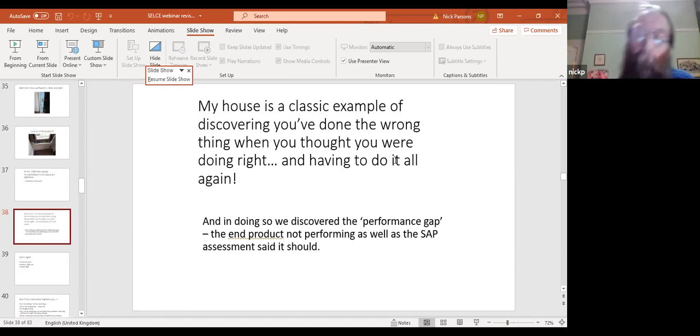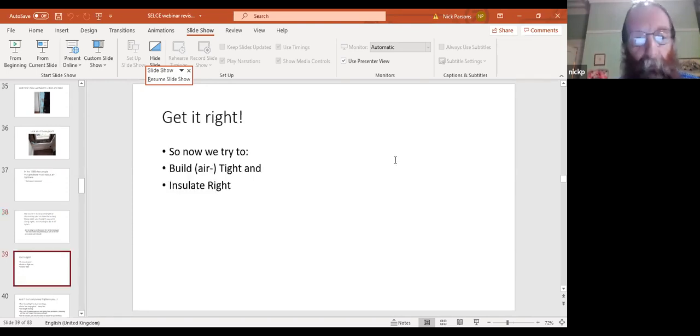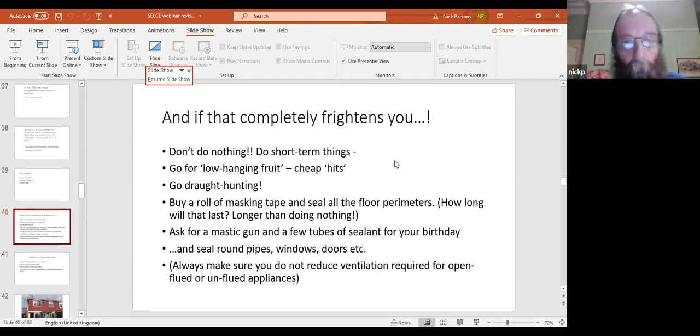When you get right down to Enerphit and this sort of thing, to the really, really high energy performance, that performance gap tends to be a lot lower. So that tells us a lot, because basically we're not diluting our energy performance by not doing it right. We're doing it all right at the start. So now we try and build tight and insulate right.